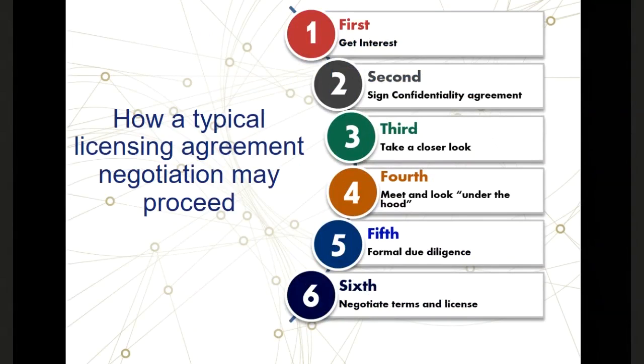And typically also to protect our technologies, we would file a patent application even before entering into a confidentiality agreement, and that also provides important protection for our intellectual property before we start talking about it with anyone outside of the university. The next step would be for the company to arrange a meeting or a conference call with our investigators in order to get more detailed information about the technology.